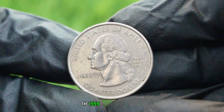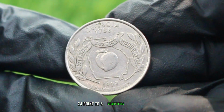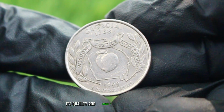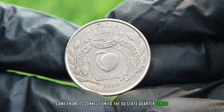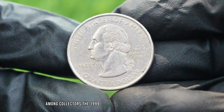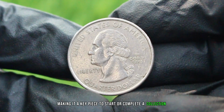The 1999 Georgia quarter's size, composition, and specifications match standard quarters: 24.6 mm diameter, 5.67 grams in weight, with a copper-nickel clad composition. Its quality and longevity as a collectible coin come from its connection to the 50 State Quarters series, one of the most successful and beloved programs in U.S. numismatics. Among collectors, the 1999 Georgia quarter is often sought for its place early in the series, making it a key piece to start or complete a collection.